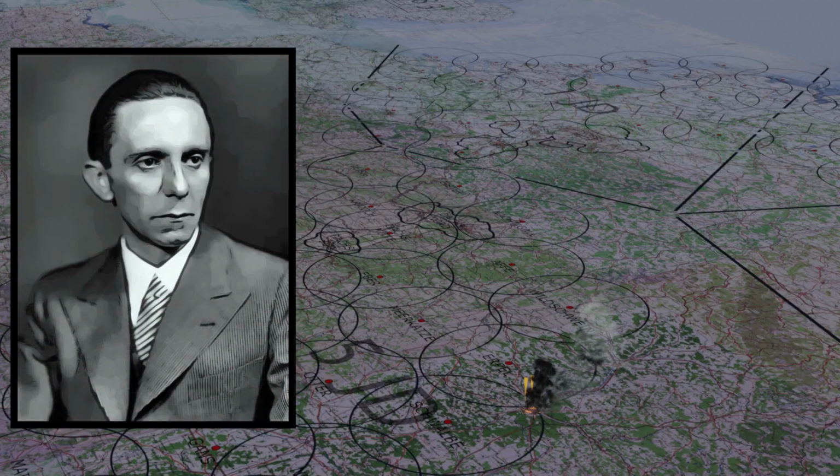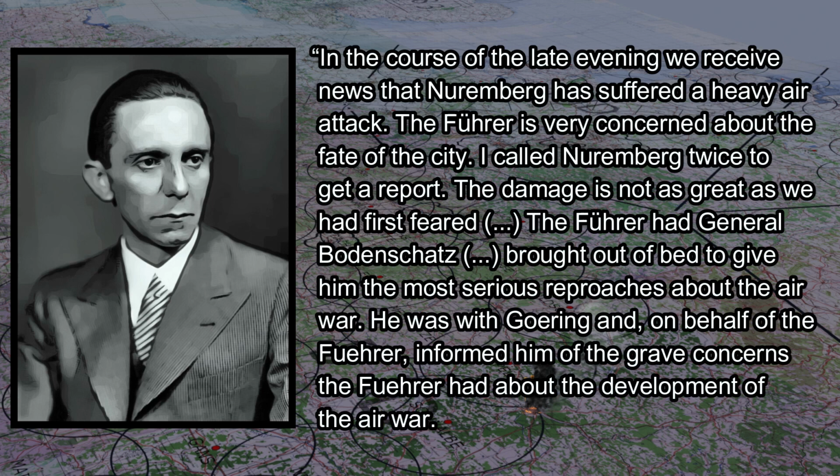Joseph Goebbels receives news of the raid during a gathering with Hitler. "In the course of the late evening, we received news that Nuremberg has suffered a heavy air attack. The Fuhrer is very concerned about the fate of the city. I called Nuremberg twice to get a report. The damage is not as great as we had first feared.